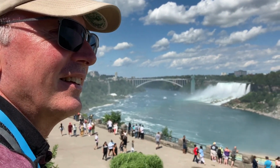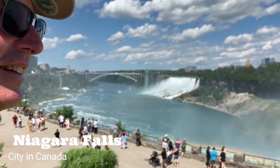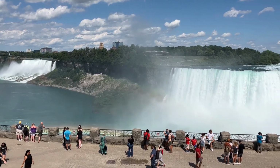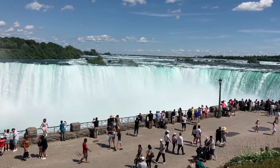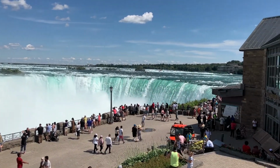Here we are at Niagara Falls with the Rainbow Bridge there, which we walked over from the USA yesterday. We've just been on a behind the falls experience where we walked 200 feet. It's about a third of the way across the Canadian Horseshoe Falls.